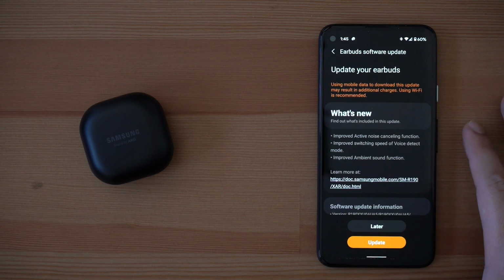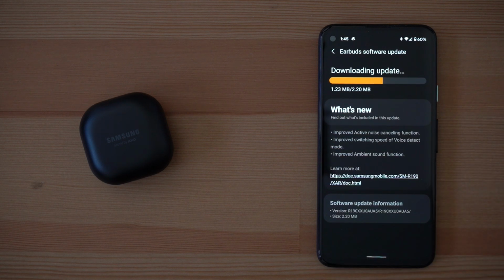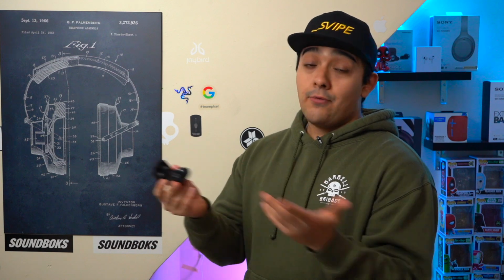Overall, this new firmware update for the Galaxy Buds Pro does very slightly improve the amount of constant low frequency sounds they block out, but the ANC on these earbuds won't be dethroning anybody. And as for the ambient mode and voice detect feature on these earbuds, I really can't tell a meaningful difference. This isn't a game-changing update like we saw with the Jabra Elite 75Ts, which literally added active noise cancellation to a pair of earbuds a year after they came out.